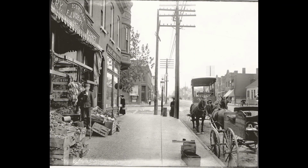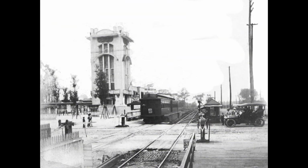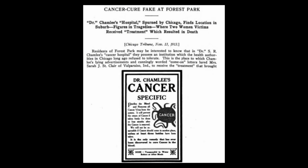He moved and set up practice in St. Louis, and it wasn't very long before he was run out of town again. He then moved to Chicago. When he arrived, he applied for a medical license but was denied. Undaunted, Chamley hired a local doctor and used his license to open up. When the word spread about his new hospital, eventually, local health authorities, backed up by law enforcement, surprise, surprise, ran him out of town. He moved to Forest Park, about 10 miles outside of Chicago, and was able to stay there, reopening his hospital. Chamley's practice was perfected after he settled in Forest Park. He used the same system of letters and scare tactics to bring in new patients. They continued to die. He continued advertising in out-of-state newspapers.